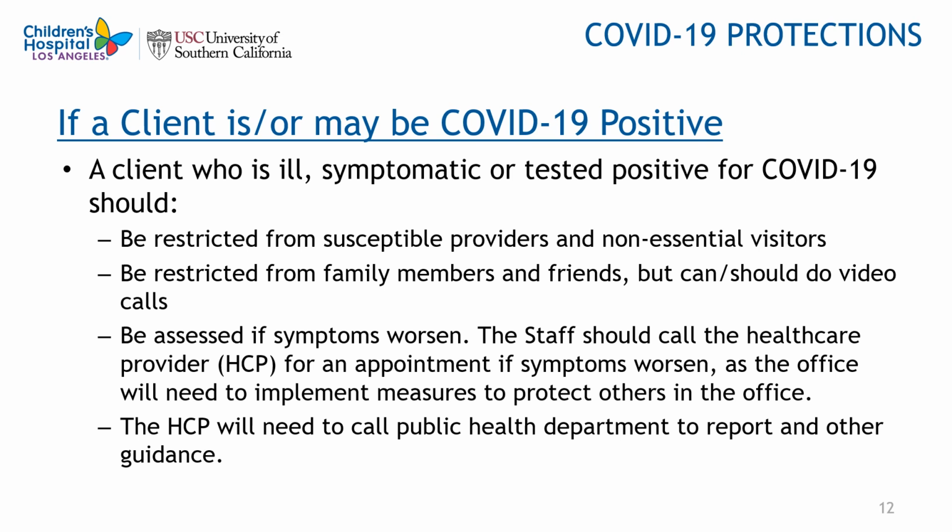For a client who is ill, symptomatic, or tested positive for COVID-19, that client should be restricted from susceptible providers and non-essential visitors, be restricted from family members and friends, but can and should do video calls. That client should be assessed if symptoms worsen.